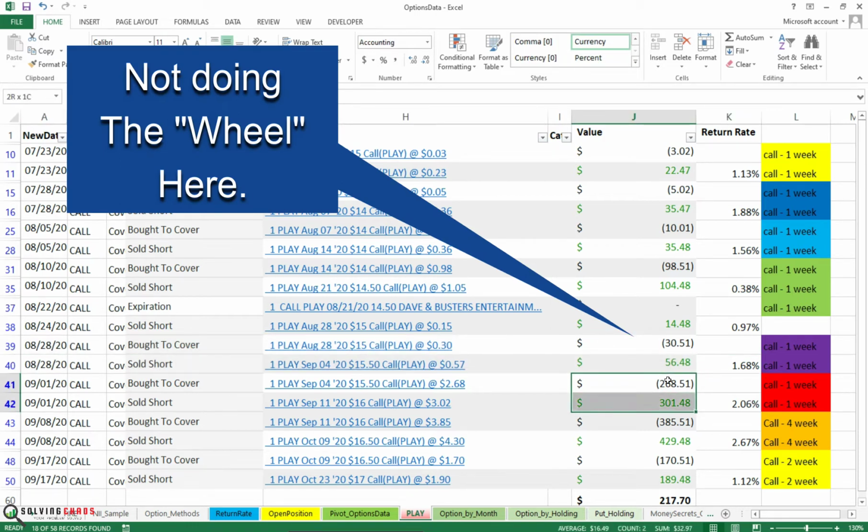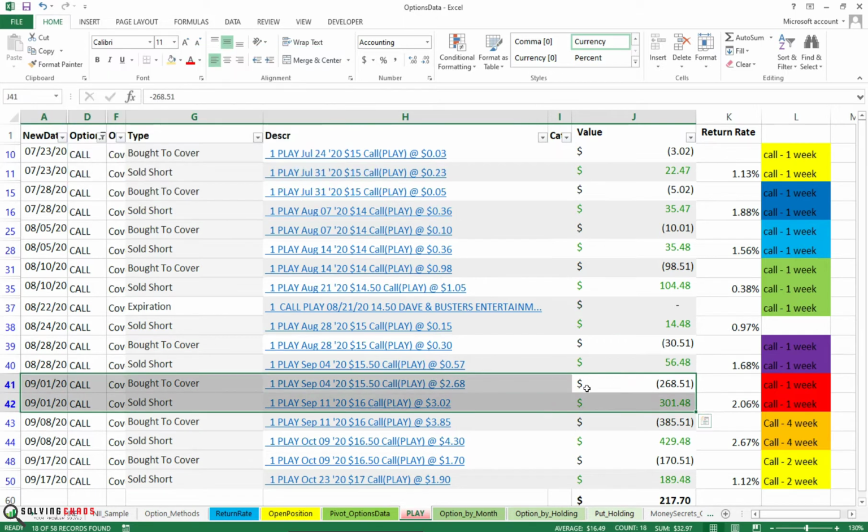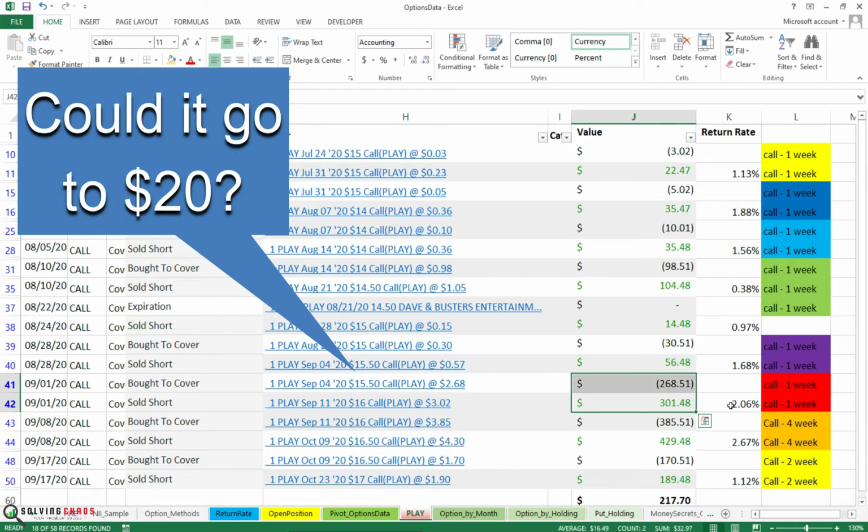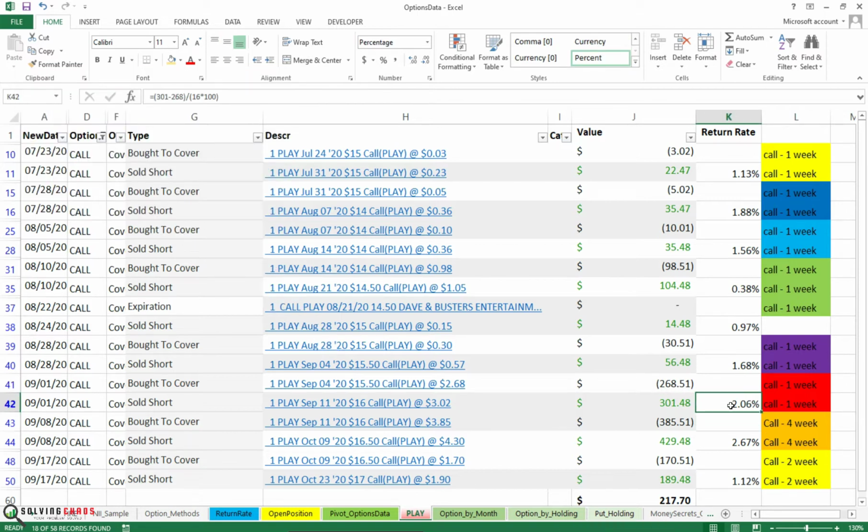And then here you can see the price is moving. So this is clearly in the money now, because look at the value. It cost me $268 to roll. But I'm moving it up, right? I'm protecting myself from assignment. And I'm still collecting a premium, a net of $32 or 2%. Okay, you can see the math. I use 301 minus 268. I always subtract the commission already. So that's a 2% return in 1 week.